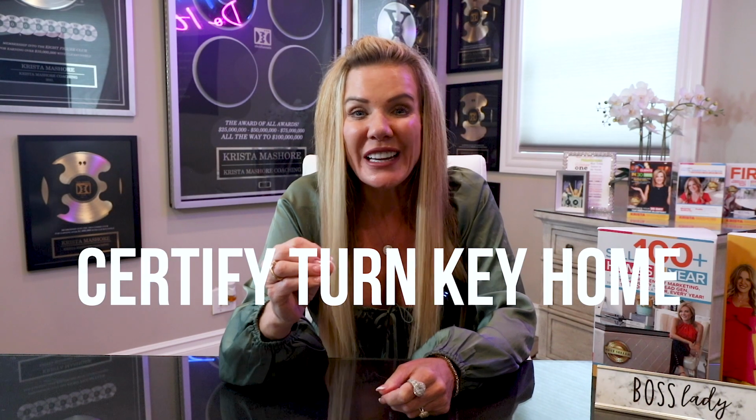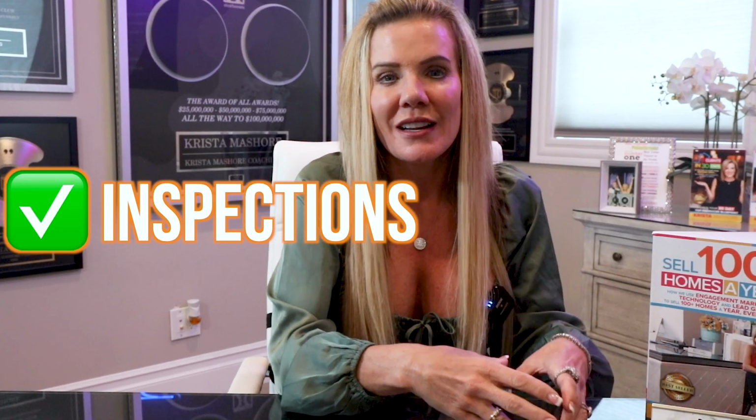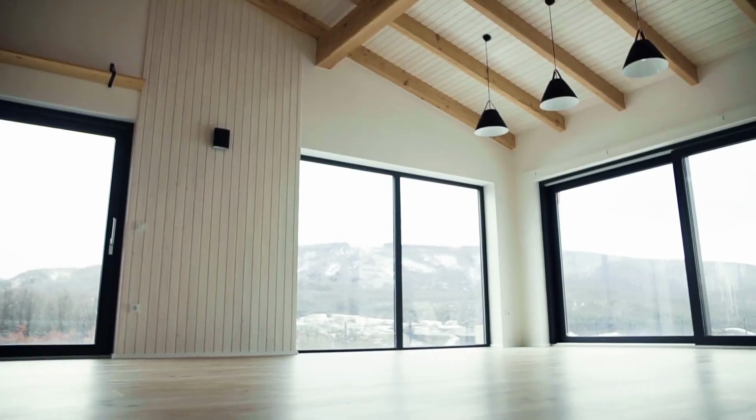The certified turnkey home. What this is, you do all of the repairs of the home. You have professional inspections done. You have an appraisal done. You make it to where the home is basically certified and turnkey, where they don't have to do much to move in. Think about Audi and Ford.